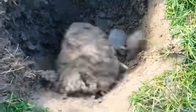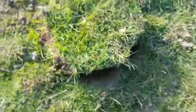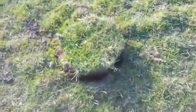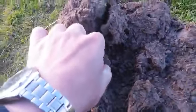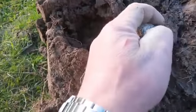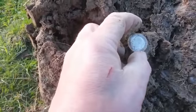I want to find a silver coin, I haven't found one yet. And I always find silver coins when I come to this field. I'm sure they're going to run out one day. But we'll carry on. So just after finding that penny, wishing for a silver coin, look what I found. A silver coin. Oh, you beauty. You beauty. Look at that.